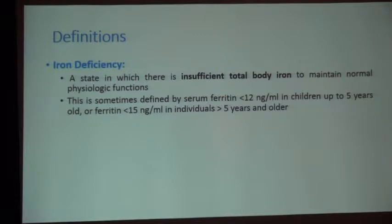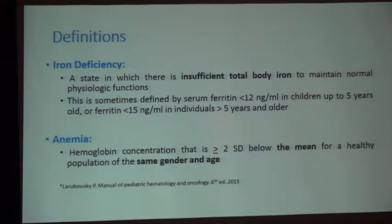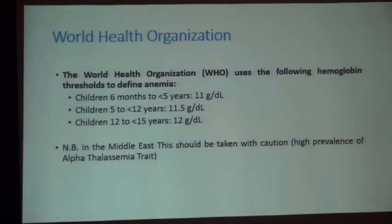And for the laboratory people, they prefer serum ferritin below 12 in those below 5 years of age, and below 15 in those older. And the definition of anemia, since I was a medical student, hasn't changed. It is low hemoglobin values. We have to consider the gender and age. The WHO uses the following hemoglobin thresholds to define anemia, which are very important. In children below 5 years, if you have a hemoglobin below 11 grams, this is anemia.